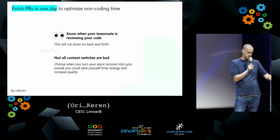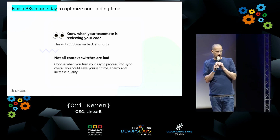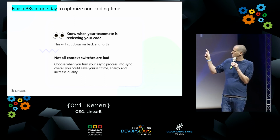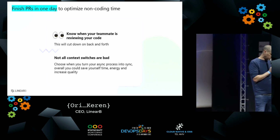If you ask the issuer, it's a no brainer. If you ask the reviewer, sometimes we still like to do it on our own. We don't want the interruptions, but this will save a lot of time if we choose the right areas where we make this process synchronous again.